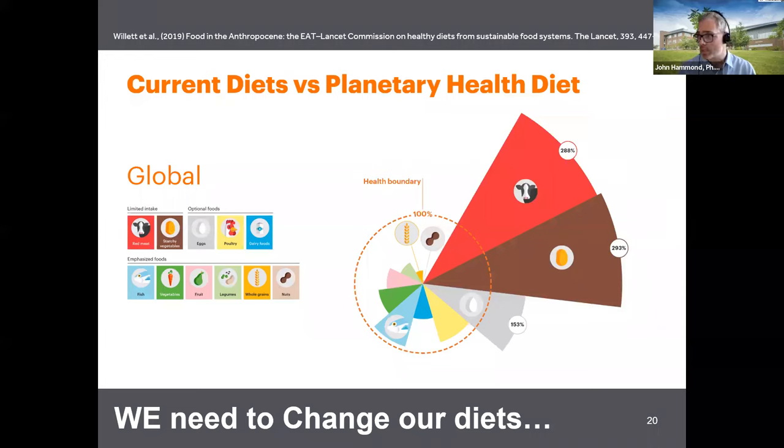So a few years ago now, the Eat Lancet Commission released their evaluation of our current global diets. And the headline was that, you know, we're massively over consuming red meat and particularly starchy vegetables and eggs. And that is not good, both for the human diet and the planet's health.